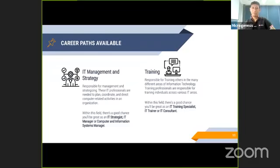So if, for example, nasa IT field ka na and nagtagal ka sa IT field and you feel you want to level up yourself from technical going to IT management and strategy, yeah, we also have that path. So those are responsible for management and strategizing. Okay, so these IT professionals are needed to plan, coordinate, and direct computer-related activities in an organization.